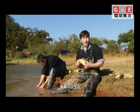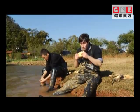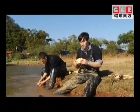Lotus root is okay to eat raw, and now that it's clean, I'm gonna go ahead and take a bite and see how it tastes. Really good.